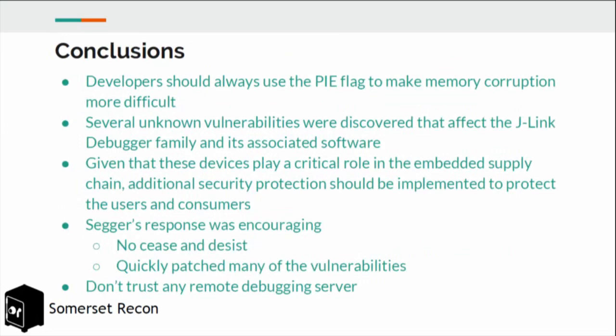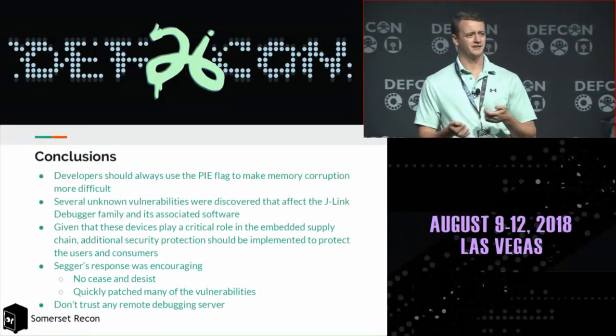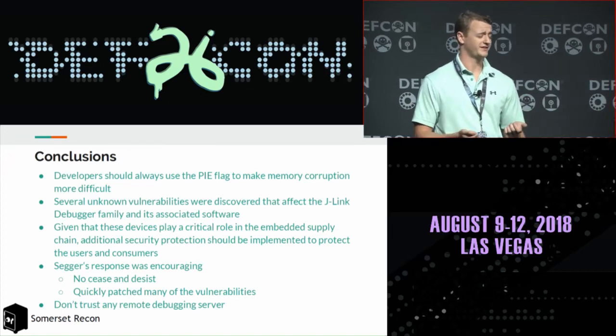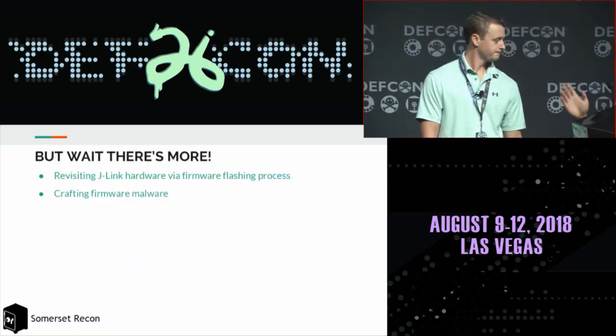So in conclusion, we really realized that these devices are oftentimes lacking in a lot of the protections and security that we would hope from a device piece of the supply chain. It was lacking the PIE flag, which would have made our exploitation much more difficult, as well as lacking the security features that are just architectural and no authentication in the remote server or anything like that. Cool. But wait, there's more.